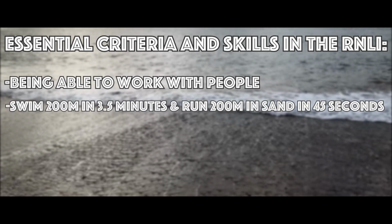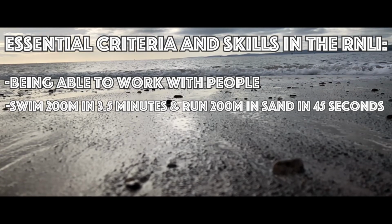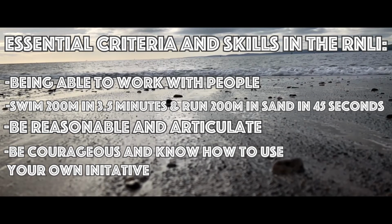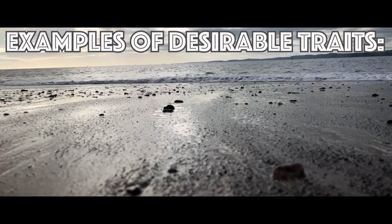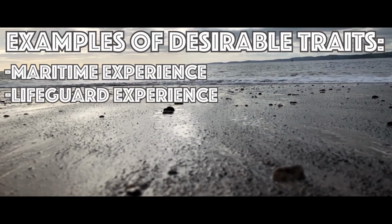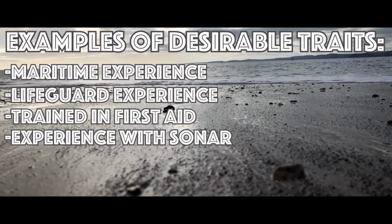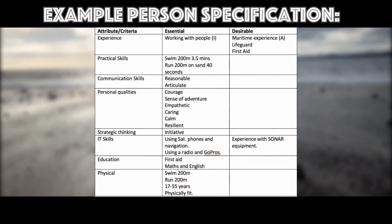qualities. Some essential criteria and skills that they would require in the RNLI are being able to work with people, swim 200 meters in 3.5 minutes, run 200 meters in the sand within 45 seconds, be reasonable and articulate, being courageous and being able to use your own initiative. Examples of desirable traits include maritime experience, lifeguard experience, trained in first aid, and experience with sonar equipment. An example of an RNLI person specification could look like this.